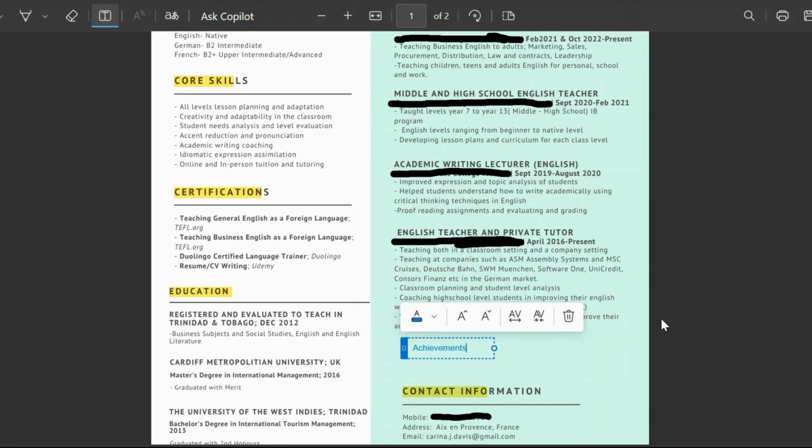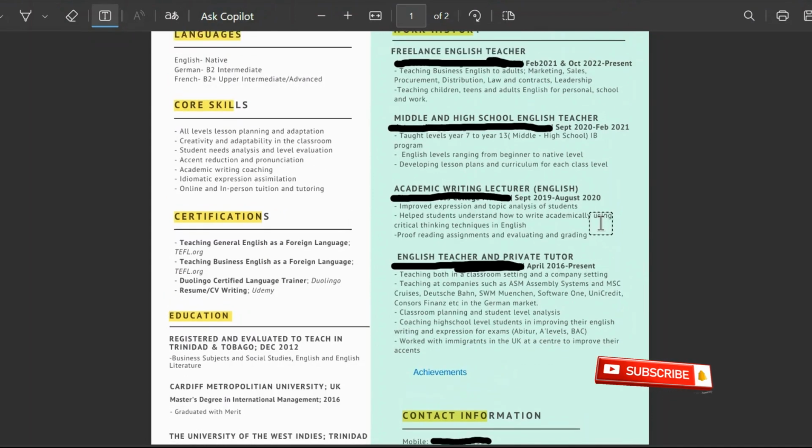And with these achievements, I will include things that I've truly achieved in my life related to teaching. So for example, maybe my YouTube channel, or potentially my book. I do have a book that I've written for learning English on your own. So that would be added to my achievement section. I think that would be a logical addition to help my CV in a lot of different ways.